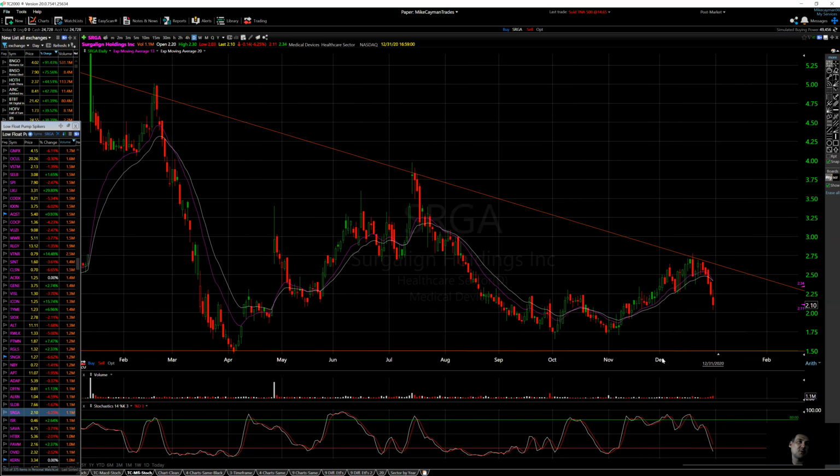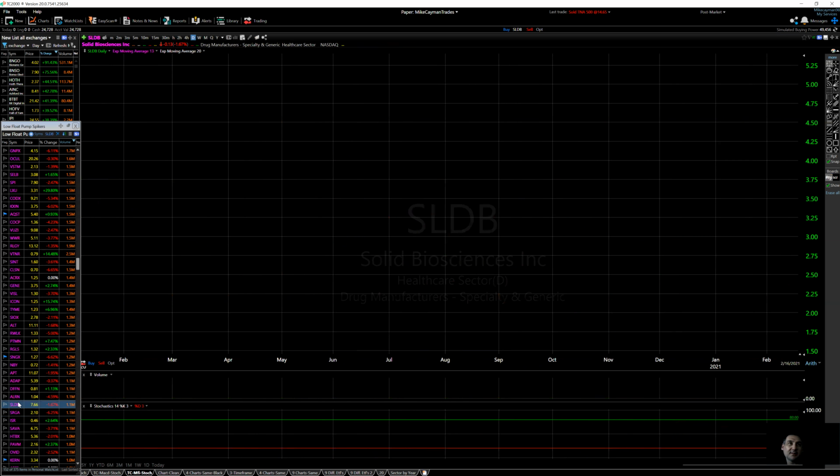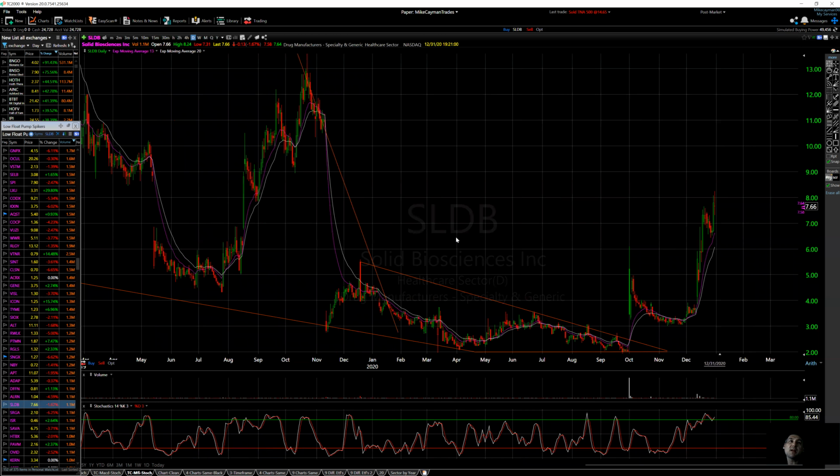It looks like I would look for 150 to hold. Maybe buy there. It's really getting oversold. Could have a bounce before that. That's that chart.